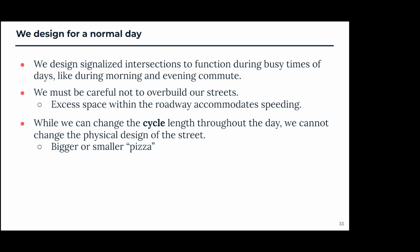As I said in the beginning, one thing we can do is adjust and change the size of the pizza, the cycle length, throughout the day. So in those peaks in the AM and the PM, we can make that pizza larger. We can make that total pie to choose from much larger. And then we can shrink it down during the middle of the day or later at night when there's not so much traffic demand. Next slide, please.